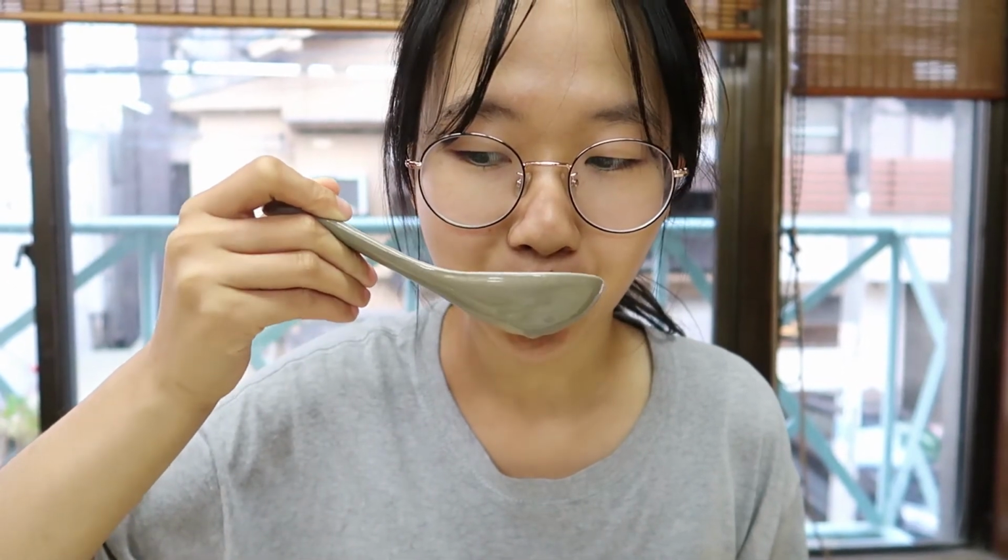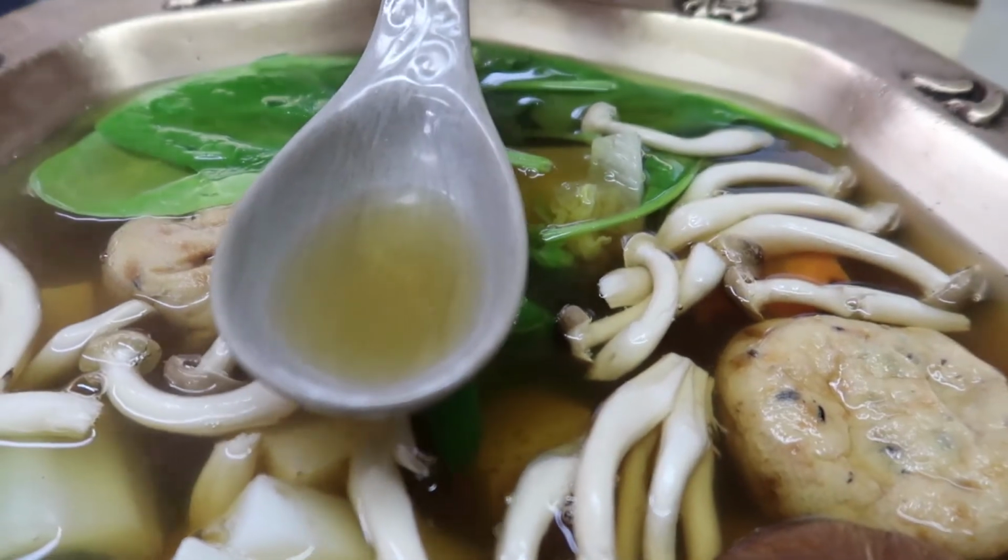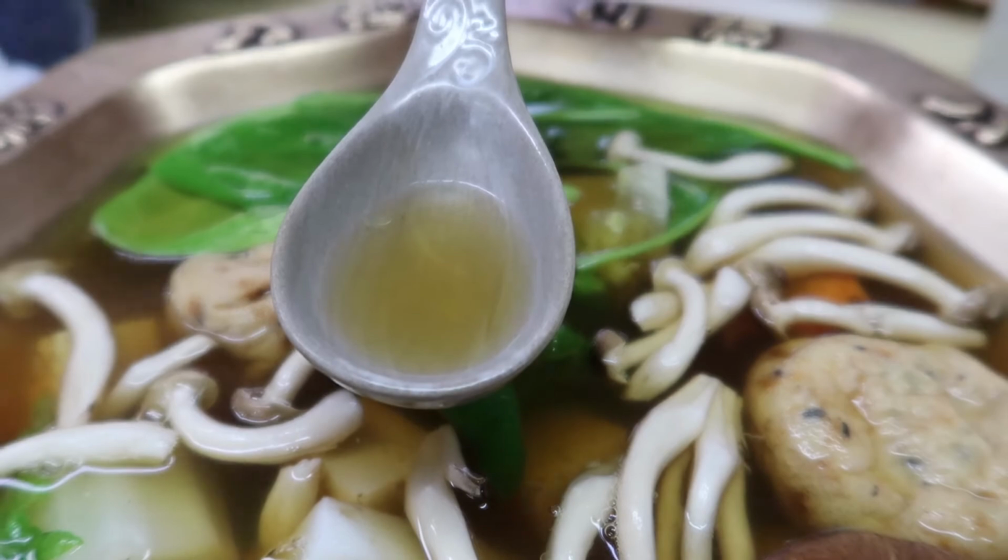Should we try the broth? It's light. It's not sweet at all actually, which is what I expected. It's very deep in flavor, but how do I describe it? It's like super savory, but not very salty. It tastes a lot of mushrooms and only very slightly of seafood actually. I have a question as to at what point you throw in the udon, but it's okay, let's get started. This is the cabbage.